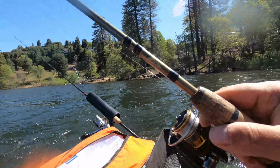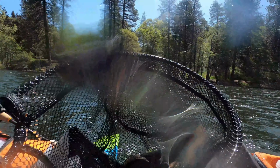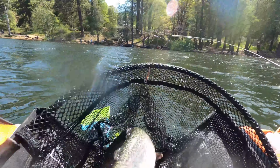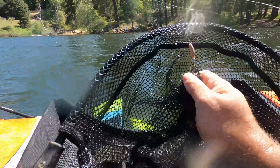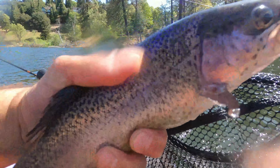On the side here. Picked him up. Wow, these fish are so feisty, man. They're super feisty. Let's just let you guys see him and then I'll put him back. There he goes.